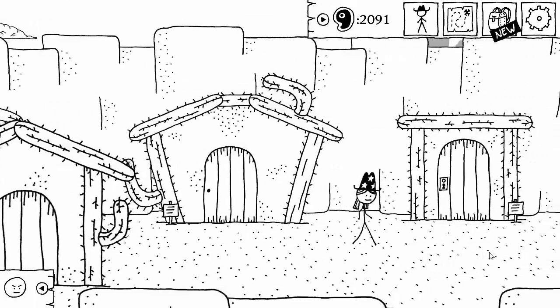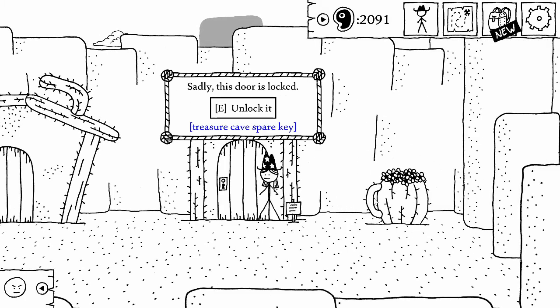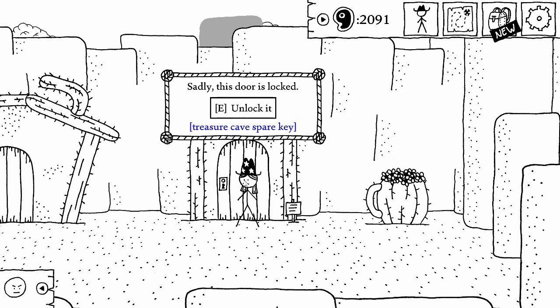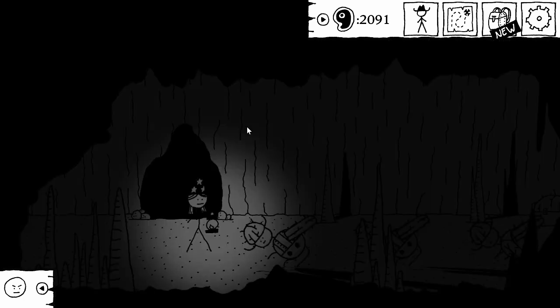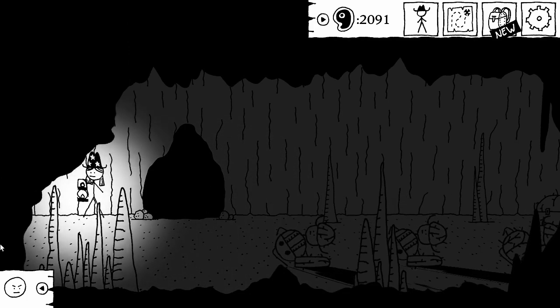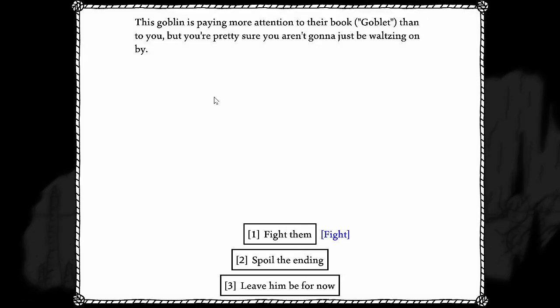But yeah. Wait. Treasure cave. This door to remain locked at all times in Goblin. Get inside. You're pretty sure you aren't gonna be waltzing on by.